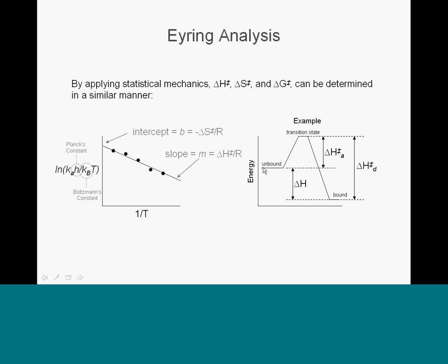Similarly, that would tell us something about this change here between the unbound and the bound form. But if we want to learn something about how it gets from here to here, that is, how does it get from the unbound state to the transition state to the bound state, we can apply statistical mechanics and determine this. The double dagger here represents the transition state. So we can determine energy differences here, and we can determine energy differences here, simply by performing our SPR experiments over a range of temperatures and then plotting them appropriately as a function of the inverse temperature.